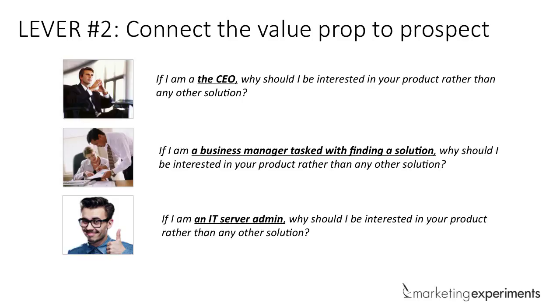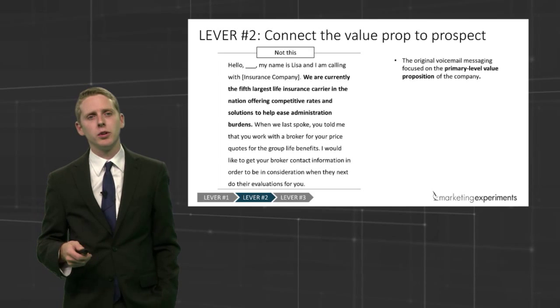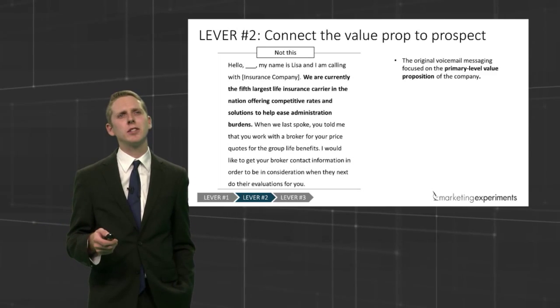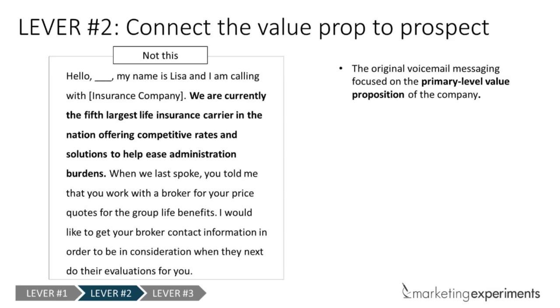But here's the point. You want to take your value proposition and not just connect it to an overall audience, but to that specific prospect you're talking to. And oftentimes in nurturing, you know who you're talking to. You know their role, you know what their challenges are. So look how we did it here. It might not be obvious right away. The original voicemail went straight to the primary value proposition of the company. They went straight into the fact that they were the largest life insurance company, or the 5th largest, and they have good rates, etc. It went straight to the primary level value proposition and hadn't really connected to who this person receiving the voicemail is and what their motivations are.